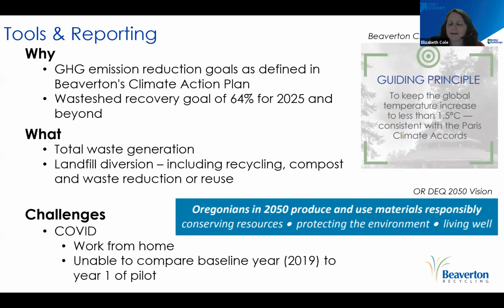Great, thank you. On this section, I want to talk a little bit about why and what for tools and reporting, and then a challenge that we had, obviously with COVID, but our why really drives what we do. And we have several. I've listed a couple on the slide, but we have our Beaverton Climate Action Plan with a really high level goal that drives our work. We also have our Oregon Department of Environmental Quality. I posted their vision here, but they have a lot of goals and their vision that also drive what we do in our program and why we're looking at waste reduction and diversion.